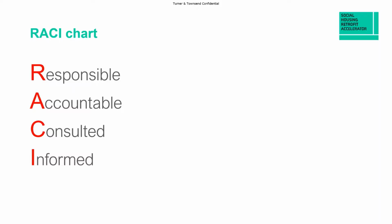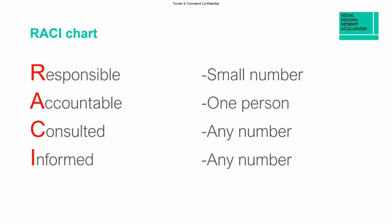First up is the RACI chart. It identifies who is responsible for delivering a task, who is accountable for making sure that it happens, who needs to be consulted before a decision is made, and who needs to be informed after a decision is made. The responsible people are the ones doing the actual work. It will probably be a small number, a small team perhaps. Ideally, there should be a single named person who is accountable, because you need to know where the buck stops. And a variety of people will need to be consulted and informed, depending on the task.